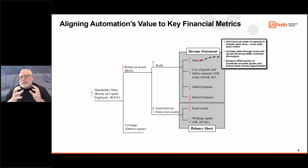When it comes to increasing sales, there's a lot that automation can do to help drive sales in an organization. Probably the most common example we talk about is giving hours back to the sales force. Field sales teams oftentimes spend a lot of time during the week administratively, updating call logs, updating the opportunities within Salesforce or other CRM activities. And while that's necessary activity, it also takes time. And that time takes them away from selling.